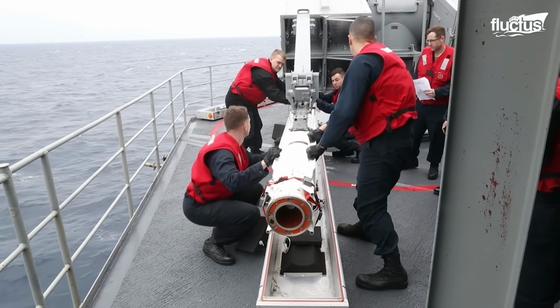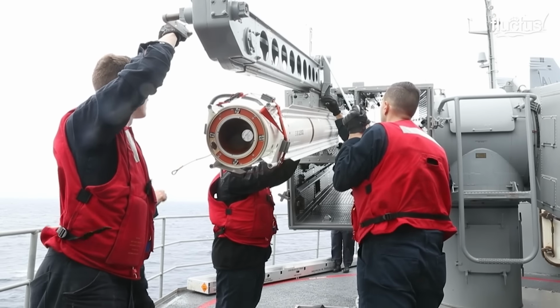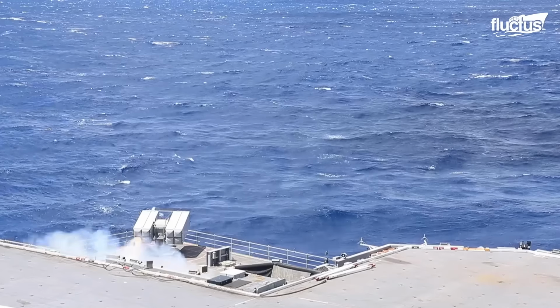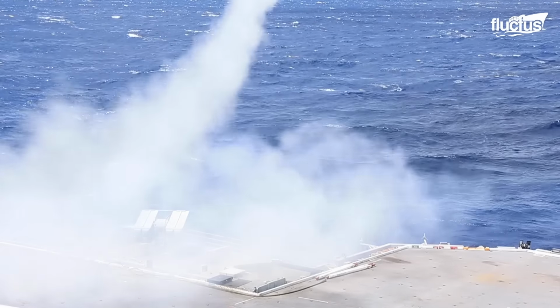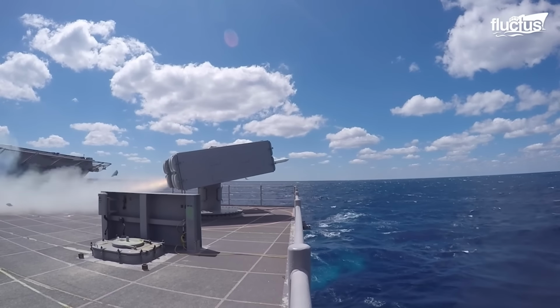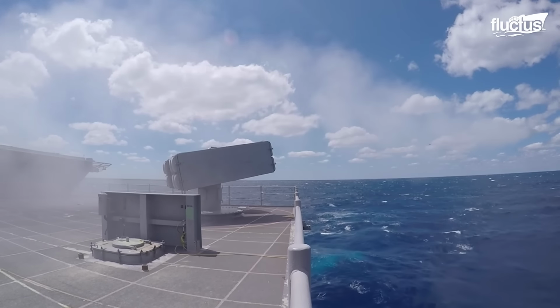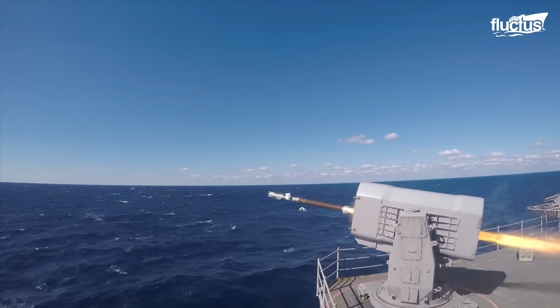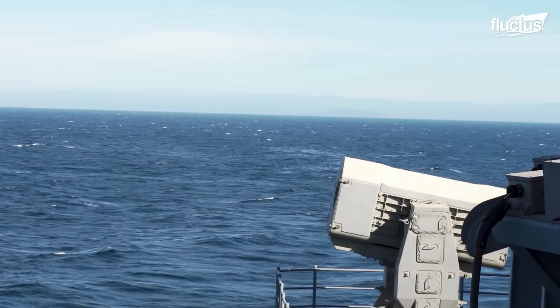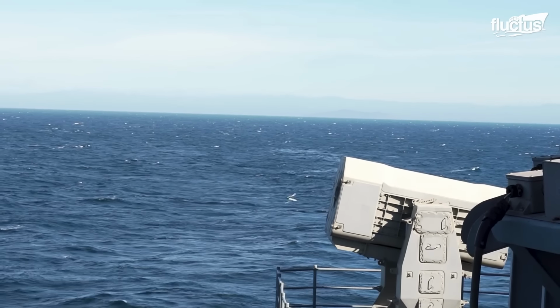Ordnance technicians are tasked with loading the ESSM launchers aboard the ship. From this point, the carrier can engage threats at distances up to 31 miles. If targets remain, the RIM 116 systems engage them at approximately 5.6 miles.